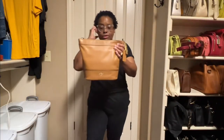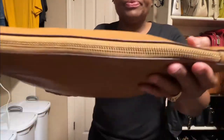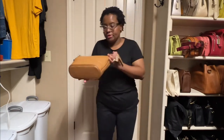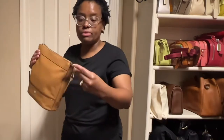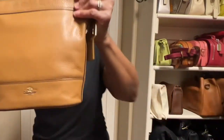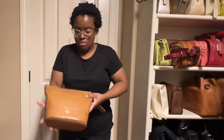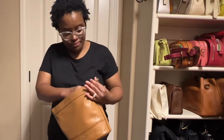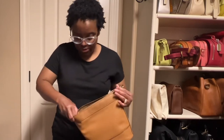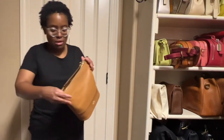Here's my other Coach bag. You can see I do have a little wear on this one because this is back in the days when I would buy one bag at a time, wear it until it kind of wore out a little bit, and then I would buy another bag. That was my budget at that time, and there's nothing wrong with that. Okay, I added this tag to it, of course. Love this bag. It does come with a strap as well. The strap is non-detachable. It looks like it's detachable because I have it stored inside the bag there.